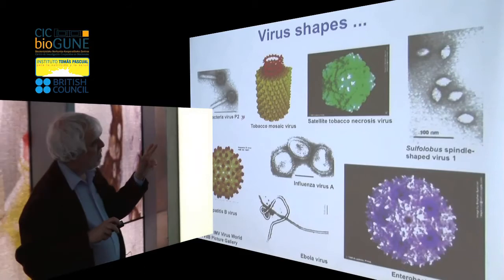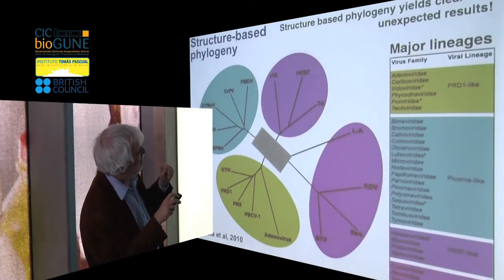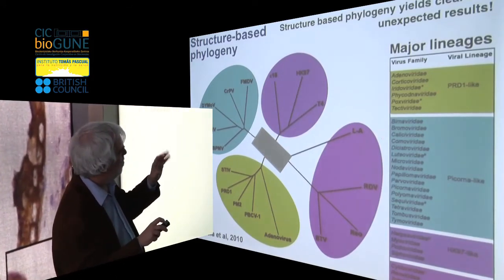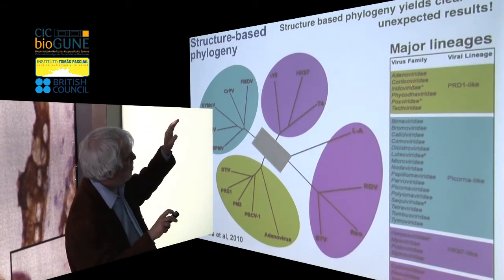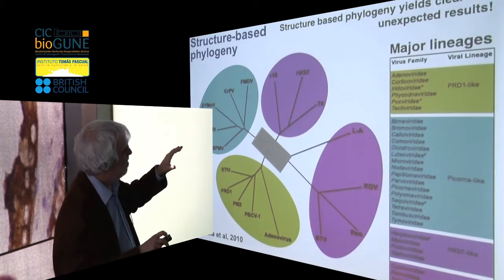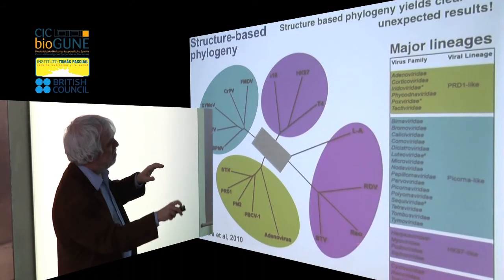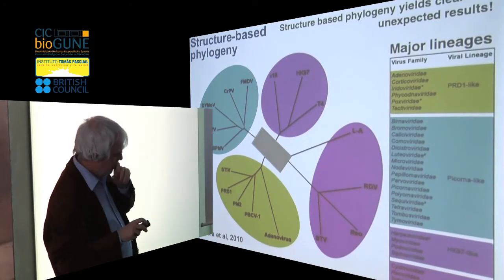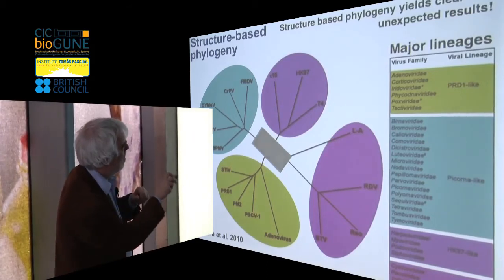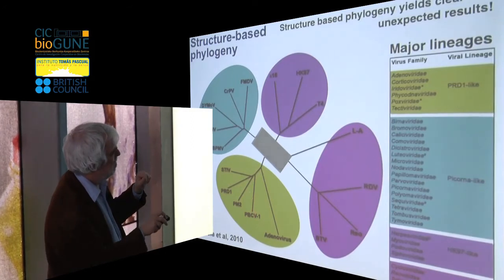So, therefore, it's really good news that despite the limitations, and in the face of only having a small number of structures, almost half of the recognized virus families can be classified into four separate lineages. So we can start to now get a grip on this. So we've got four lineages of viruses that are distinct from each other. This is a structure-based evolutionary tree.